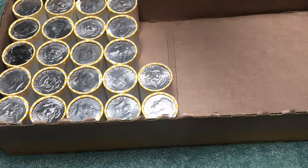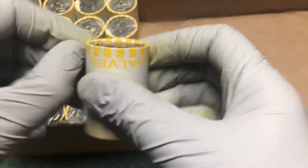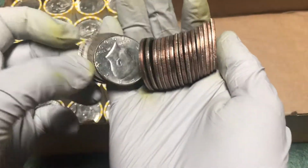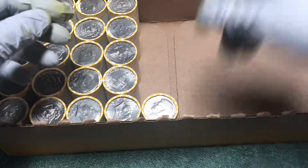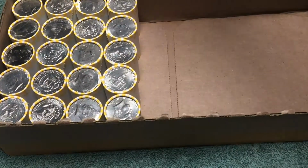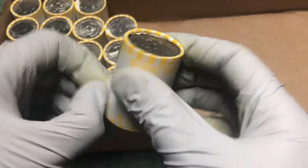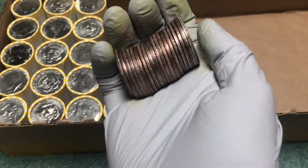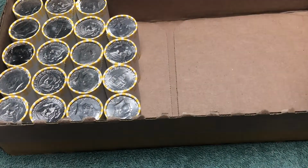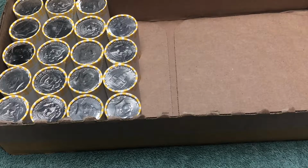No. Let's keep trying here. Hopefully a little hot spot. See, what's this thing? It's a dirty coin. Did get a proof earlier. It was an 83, I think, but it was pretty scratched up, so just tossed it back. Well, this is right next to the roll where we found that first silver, I think. We'll turn the camera off and get back to opening these rolls, and when we find some silver, we'll turn it back on.